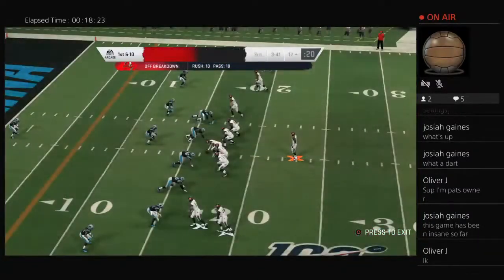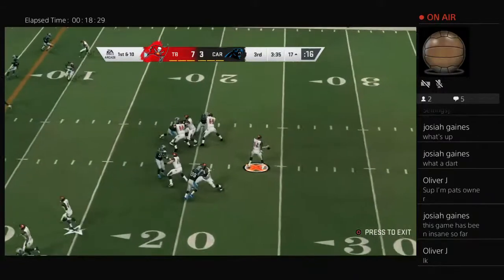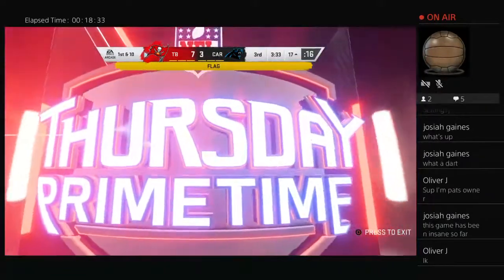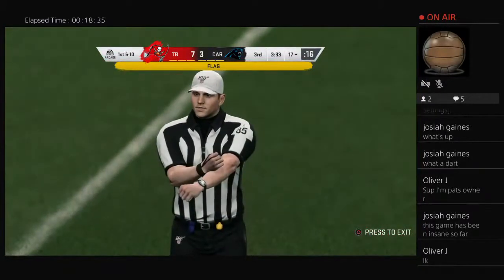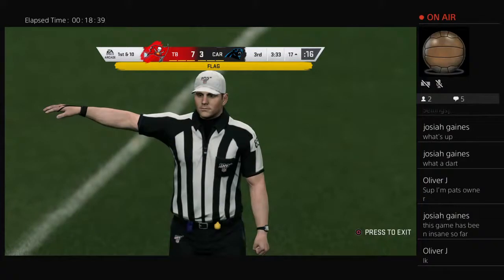He can only cover for so long. So maybe they want to go to a zone blitz scheme, get a little bit more pressure. Remember when Carolina did that against Denver? They lost the game ultimately. They dropped the defensive end out, and he ended up with an interception in that game in Super Bowl 50.